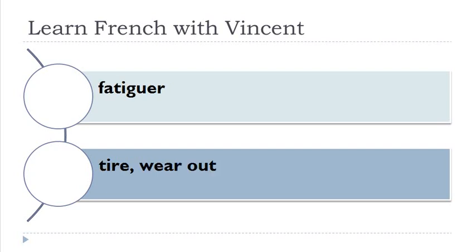Fatiguer. Okay, remember that we had this G and E normally, so G, E, R without the U should be pronounced like zh. Okay, so if you want to modify the sound and have this hard G, you will have to add this U between the two. So now you get G, okay, fatiguer. Consentir, nasal, consentir.